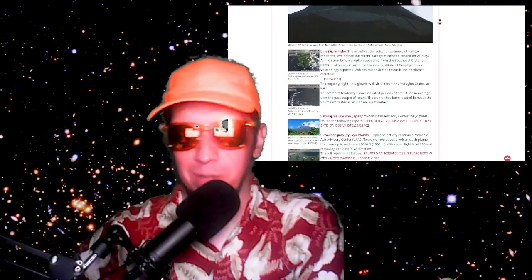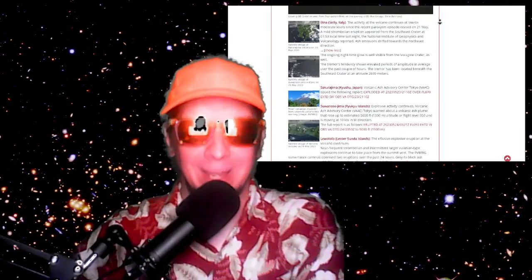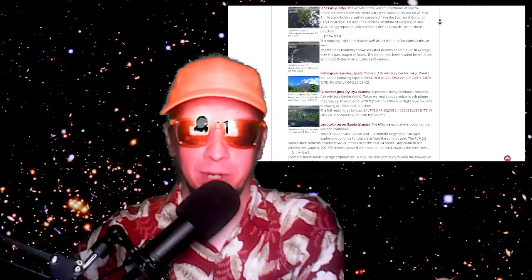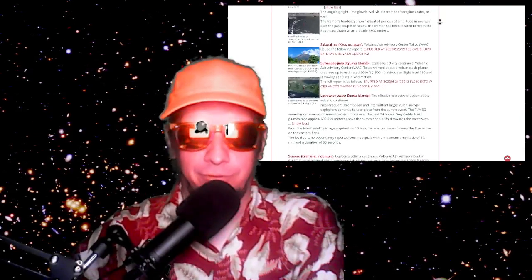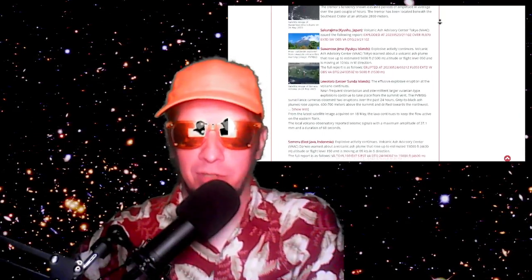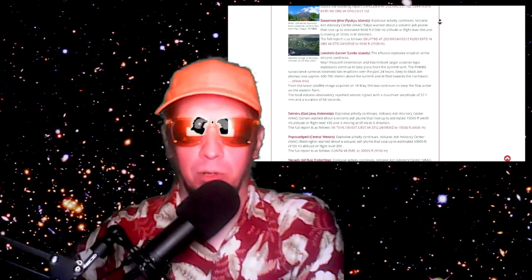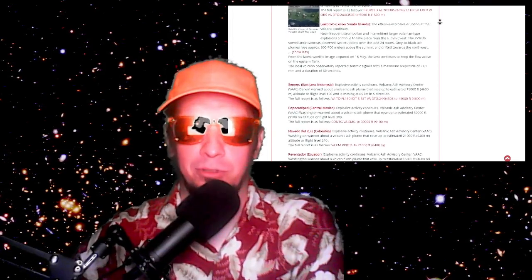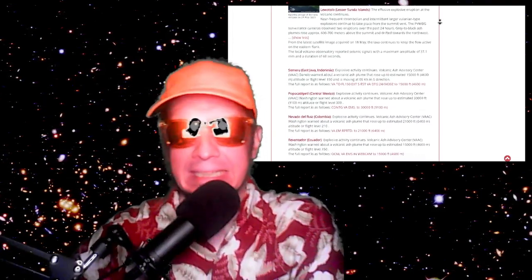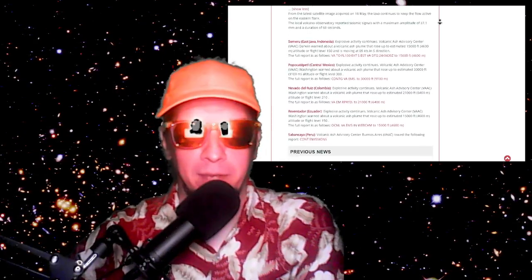Sakurajima also erupting. It's a flight level 070, 7,000-foot ash plume over Kyushu, Japan from Sakurajima. Suwanosejima, located in the Ryukyu Islands, 5,000-foot ash plume as Suwanosejima explodes. It's a flight level 050. Lewotolo, effusive explosion happening there. Effusive explosive eruption. And it looks like it's about a 2,000-foot ash plume there.